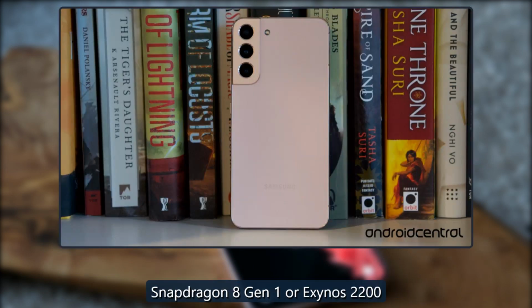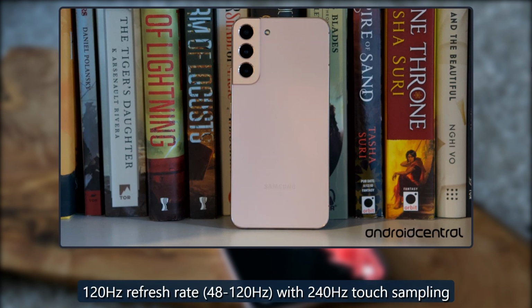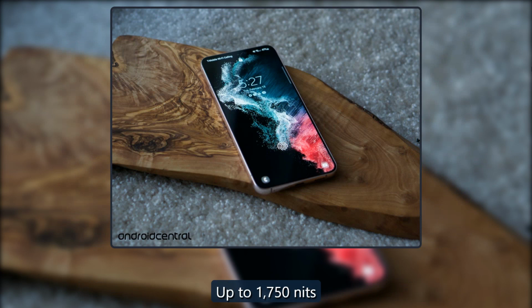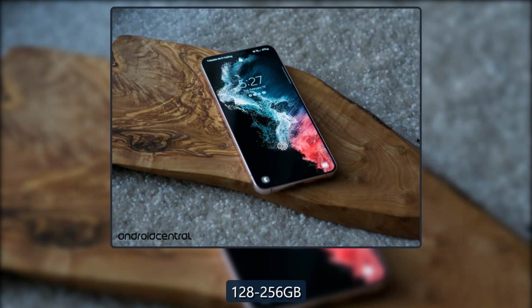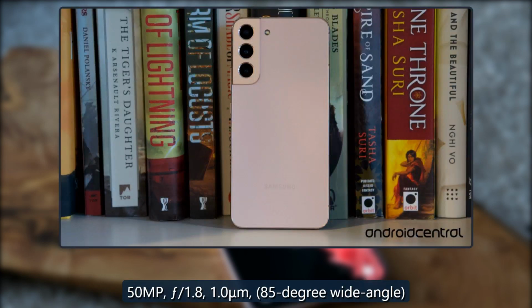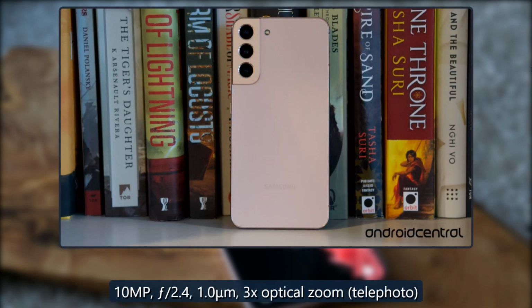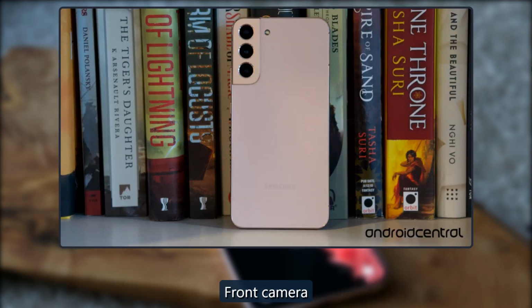Chipset: Snapdragon 8 Gen 1 or Exynos 2200. Display: 6.6-inch Dynamic AMOLED 2X display, 1080 by 2340, 120Hz refresh rate, 48 to 120Hz with 240Hz touch sampling, up to 1750 nits. Memory: 8GB RAM. Storage: 128 to 256GB. Rear cameras: 50MP f/1.8 1.0 micrometers 85-degree wide angle, 12MP f/2.2 1.4 micrometers 120-degree ultra wide, 10MP f/2.4 1.0 micrometers 3x optical zoom telephoto. Front camera: 40MP f/2.2 80-degree wide angle.